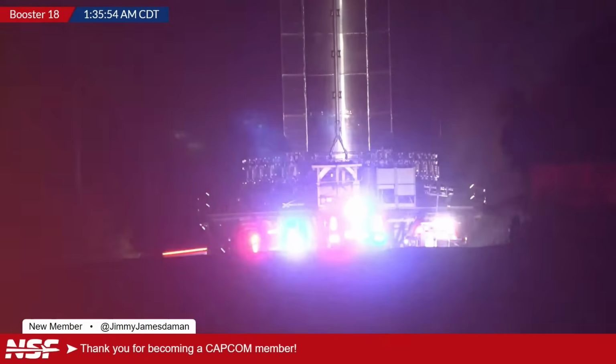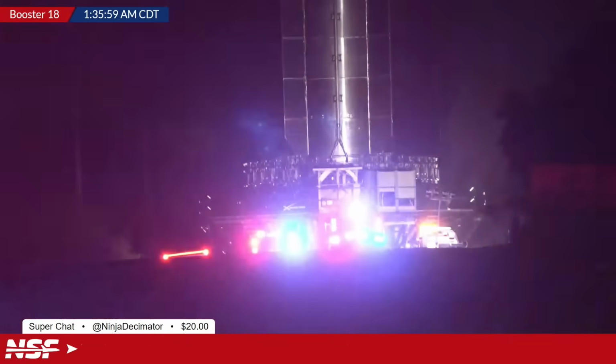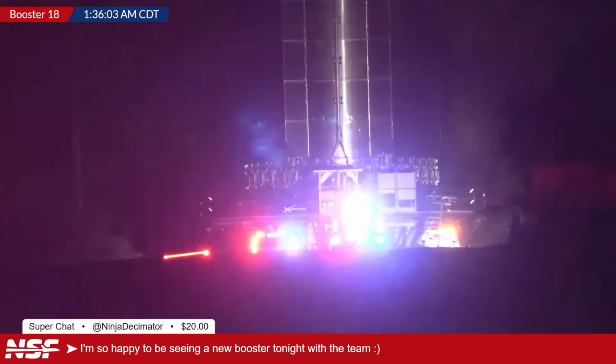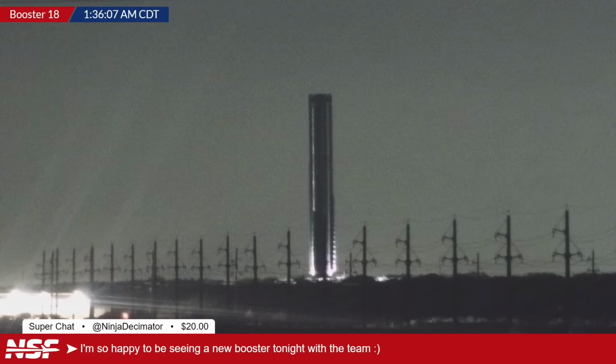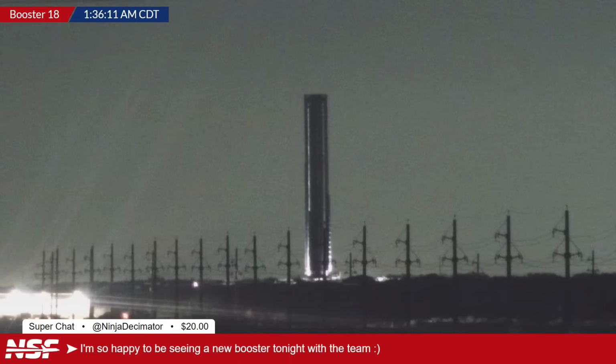I'm so happy to be seeing a new booster tonight with the team. Yeah, it's so great. Of course, Ninja Decimator, pew pew pew, here a part of the team, and it's so nice to always see a new booster.